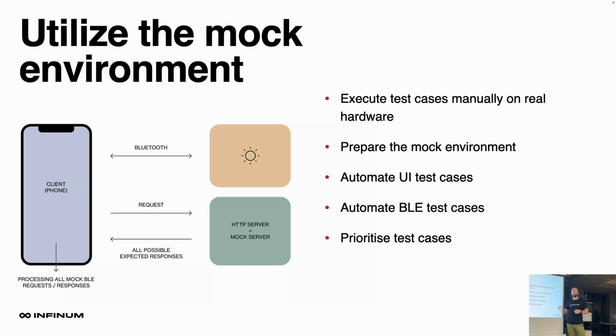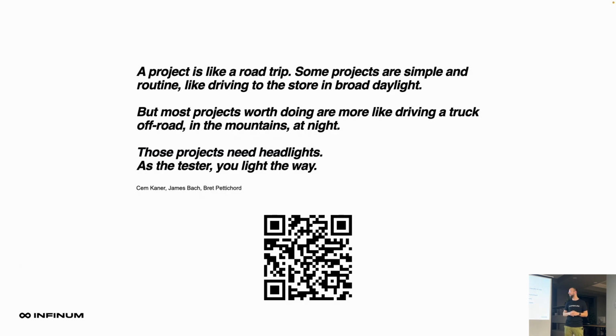It gave them and us the ability to automate integration tests, to automate UI and Bluetooth related tests, and it enabled us to execute quite a number of, how would you call them, negative scenarios, where we were able to actually test how the app behaves under certain negative conditions. Now, usually I have quite an extensive and prolonged wrap-up summary of all of this. In this case, since it's quite late, I will skip it.